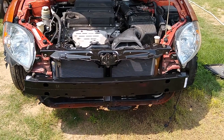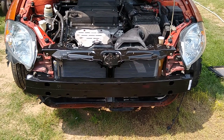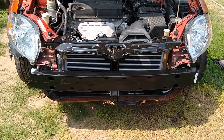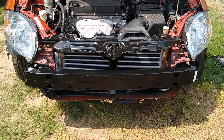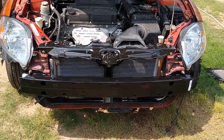All right, there it is, all buttoned up. I had to battle with it a little bit to get those bolts, those nuts on. We had to shift over a little bit, so the socket didn't want to go in there, but I was able to get it on. So there it is.